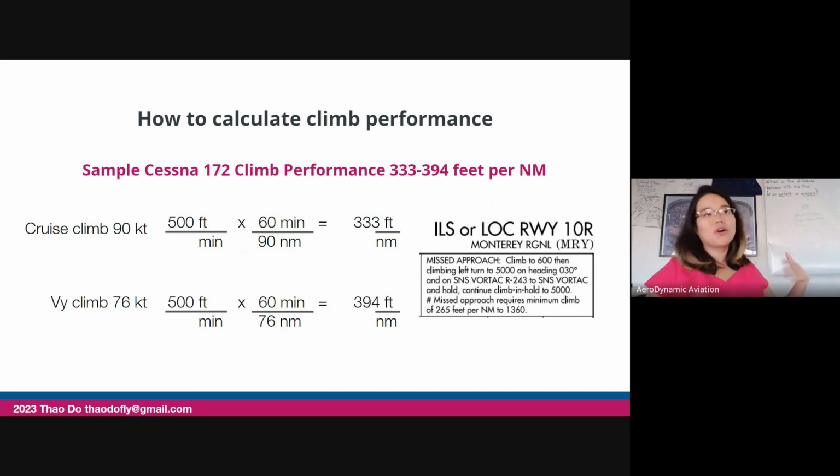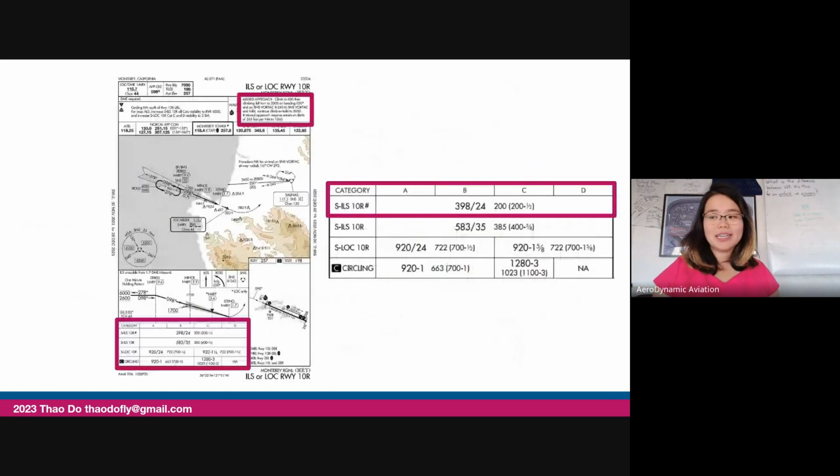But after I'm clear of obstacles, usually 1000 AGL, then I might pitch down a little bit lower, to a 90 knot cruise climb speed, about 333 feet per nautical mile. So I can estimate my Cessna 172 will probably climb between 333 feet and 394 feet per nautical mile. That's the range. But I'm going to estimate a little bit lower because my plane is not the newest plane, might not have the best engine, etc. Looking at this, the minimum is 265 feet, so I could probably meet that. If I underestimate my climb performance at 300 feet per nautical mile, I'm still well clear of this 265 feet per nautical mile. So that means I could fly this ILS all the way to 398 feet minimum if I wanted to.